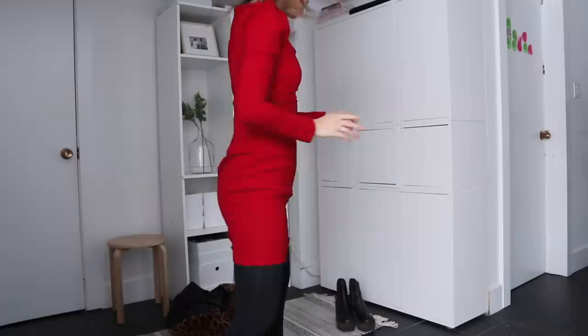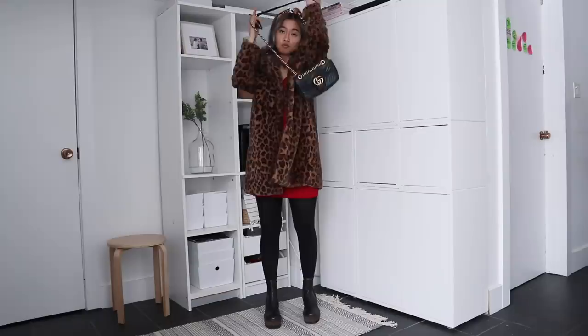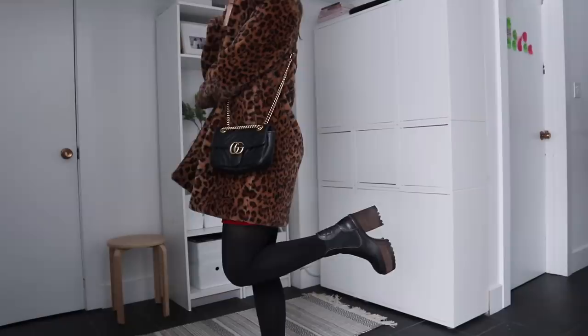And then I decided to go in with some kind of camel neutral color slash leopard print accessories. Leopard print, you know, is super, super trendy as of 2018 and also going into 2019. And I love this big coat. And one tip I also have for you guys is matching the length of your coat to your dress.